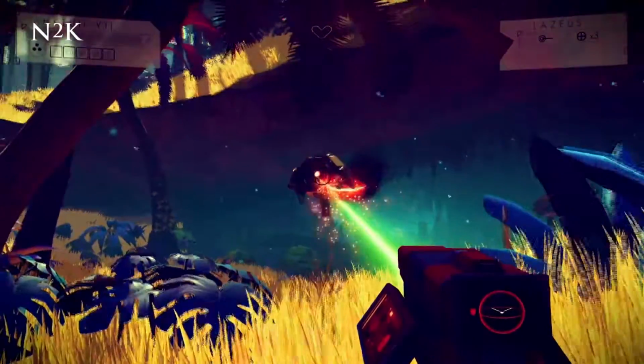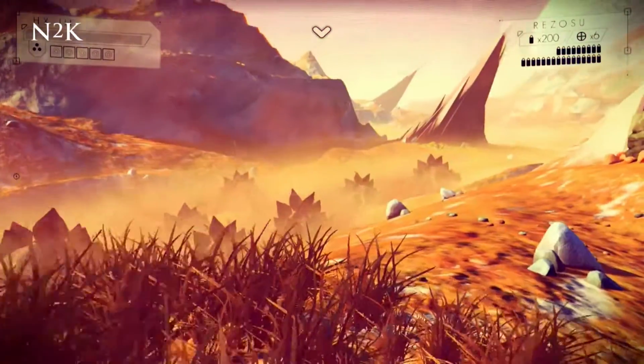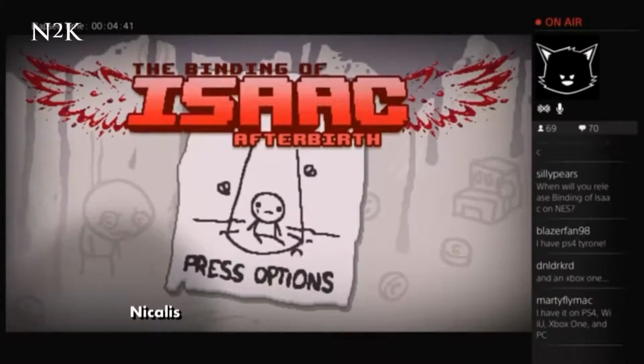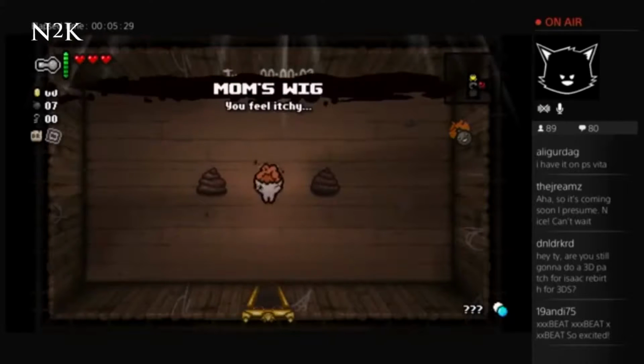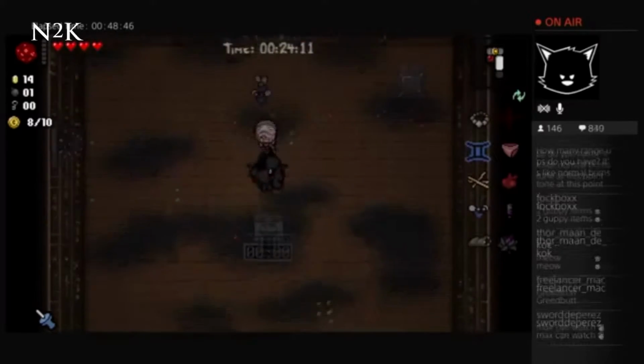Procedural generation hasn't just been embraced by the space genre, though. The Binding of Isaac from developer Nicholas is an 8-bit fantasy adventure game that uses generative software to create its dungeon set levels.